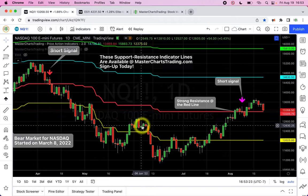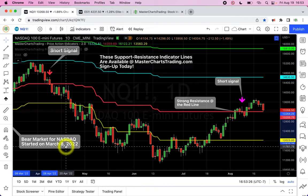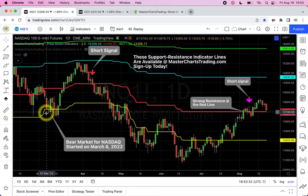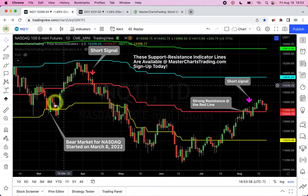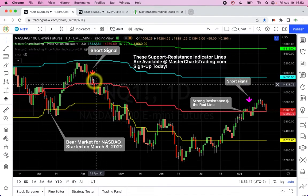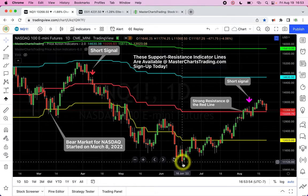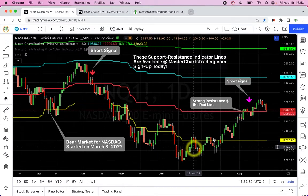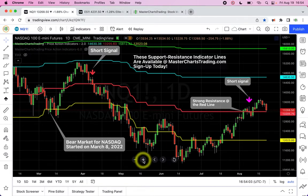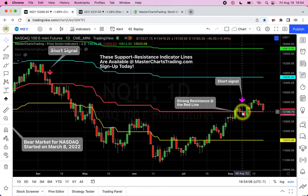Very similar situation with NASDAQ, but NASDAQ is weaker than the S&P or the Dow Jones. So actually the bear market for NASDAQ started even earlier, right there in March of this year. And again, notice the very big rally here into late March, early April. Almost came to this blue support resistance line, almost touched it even, but then rolled over, had a beautiful short signal right there on the 8th of April, kind of collapsed towards the June lows, and then again together with the rest of the market had a rally. So actually NASDAQ already gave us a short signal right there on the 8th of August.